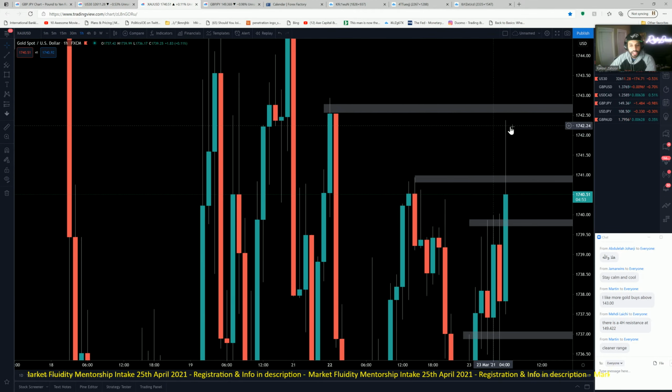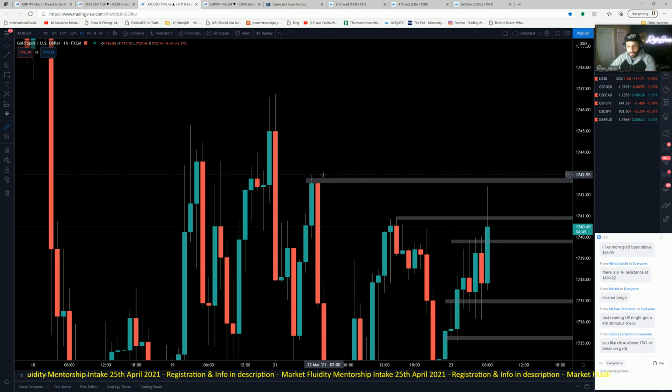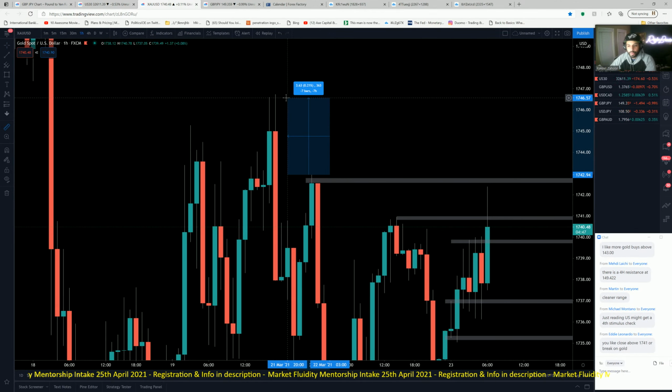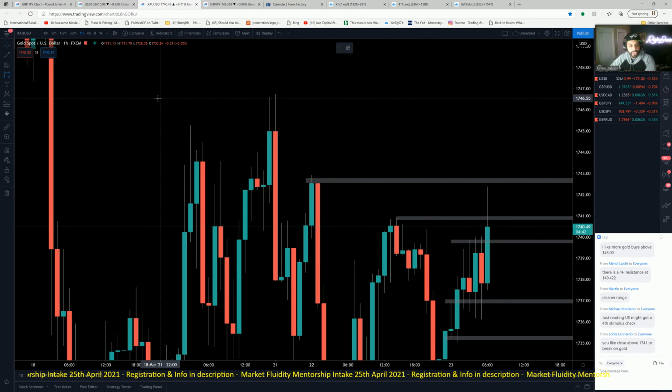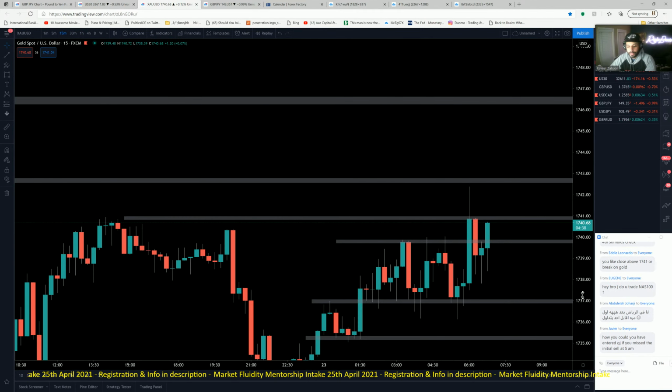Looking at the 1 hour time frame, looks like a better buy could also be above 1743, moving up towards 1746, 1746.50. We got a rejection right up over here. We'll see what happens. Let's see what happens here.